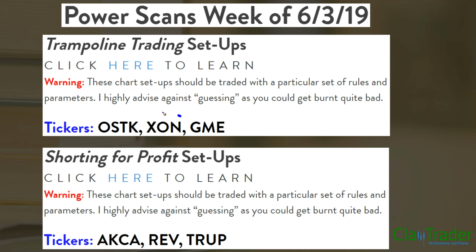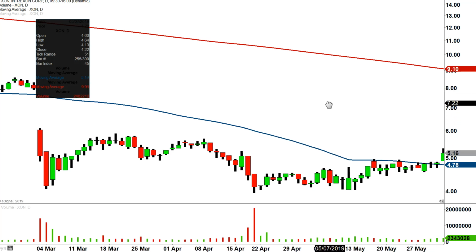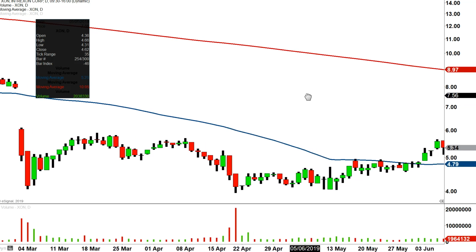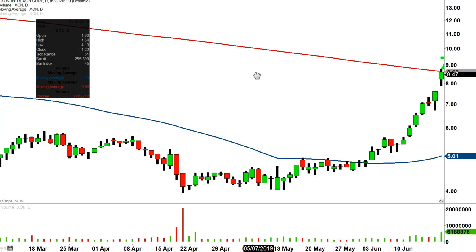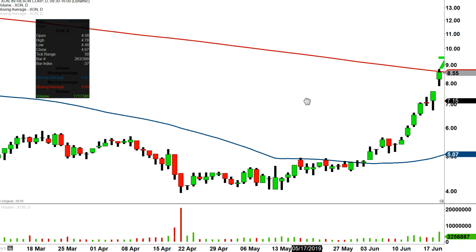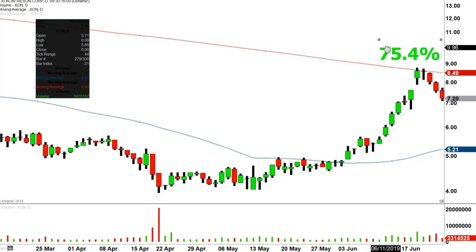But let's take a look here at XON and see how this one played out. So there's what the chart looked like going into the new week. And I'm just going to kind of quickly go through there. But you can see right there, got some nice movement with the breakout, consolidated, and then just went on a tear right there, just almost the exact opposite of basically PES. Now you're looking at just essentially all green days and went up that high before pulling back. Good for 75.4% in really just a couple of weeks.